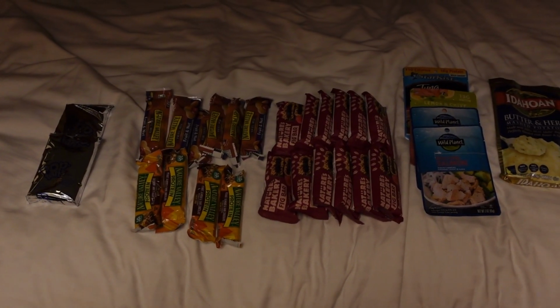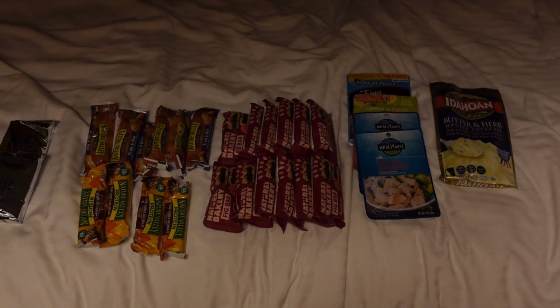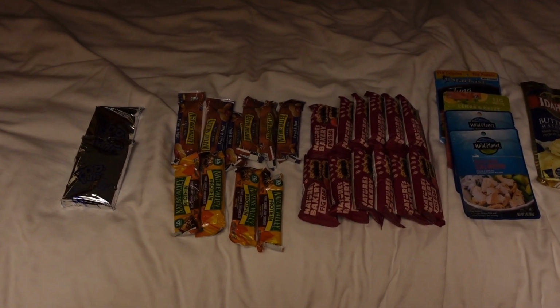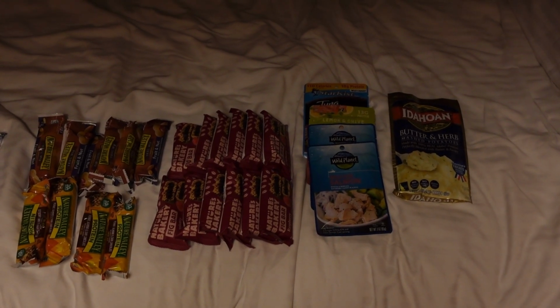There's my food stash for the last stretch in the state of Oregon. This will get us all the way up to Cascade Locks. 2.5 days. Breakfast for Pop-Tarts, bunch of bars, dinners, instant mashed potatoes, and some salmon packets.